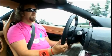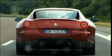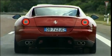Really comfy car. It's a lot better than a Renault Scenic. Sorry, Renault. It just feels like a big GT. It just feels so comfy. And having started at 3:30 in the morning to do this, all of a sudden I've got my energy back.